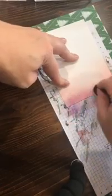Because honestly, to be totally honest, I thought I had picked out the Highland Heather, not the Gorgeous Grape. But that's okay. We'll still make it work. Okay, so I'm just blending that purple in the bottom, so it's kind of blending in together with the pink.